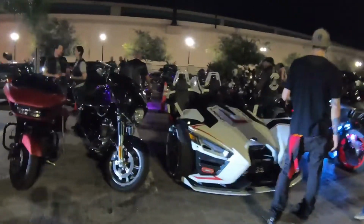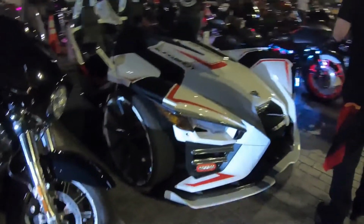And this Polaris, after test riding the automatic and manual version, I'm sold. Beautiful. And not just that. That rides like a dream, and it literally boosts really, really good. So let's see.